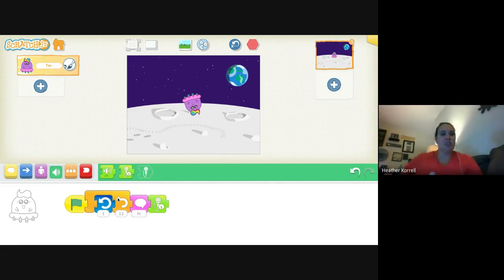So you can see there's a lot of sequencing that goes into this. It takes lots of critical thinking, I think, when you're thinking about the step-by-step process of what you want the sprites on your screen to do. I really see Scratch being great for math and reading as far as creating the scenes.